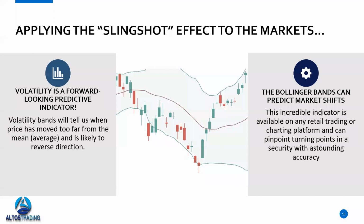They're one of the few indicators out of the many, many dozens of indicators on our retail trading platforms that really can provide some value when used correctly. Now, there are a lot of incorrect ways to use these, and we're going to weed those out today together so you're not doing something you shouldn't be doing. And we'll look at the best way to use these. It is an incredible indicator in terms of pinpointing turning points in a security, because it allows us to stay on the right side of volatility.